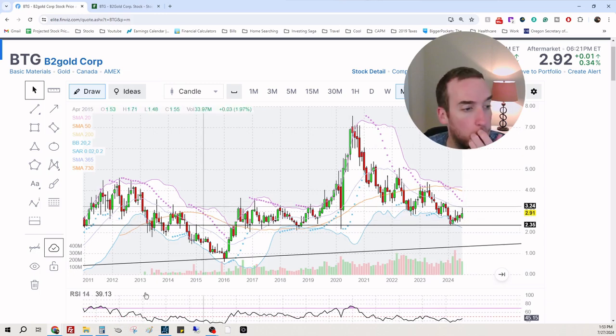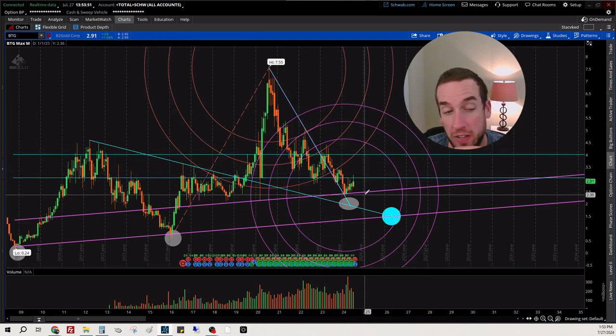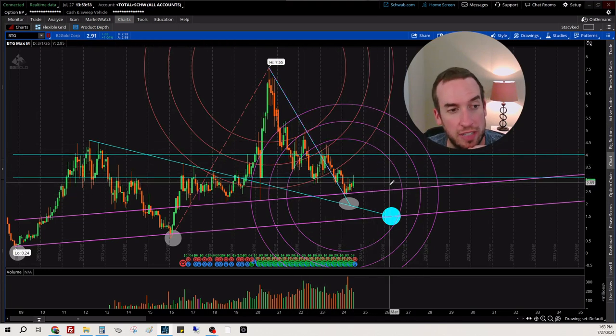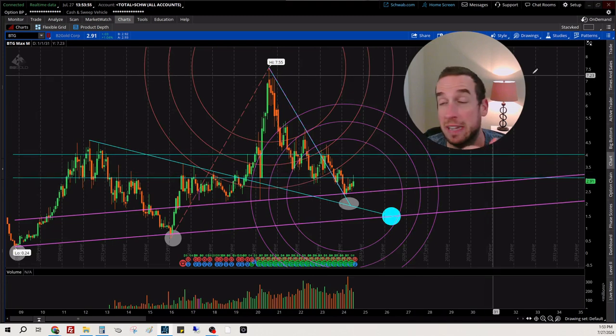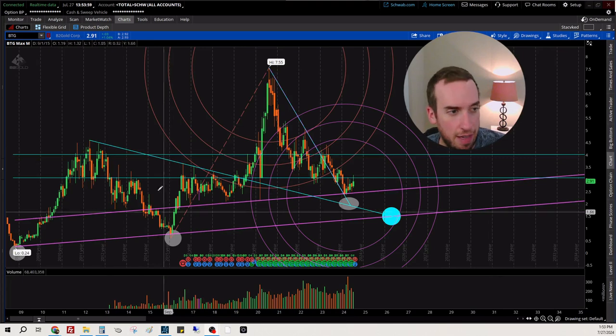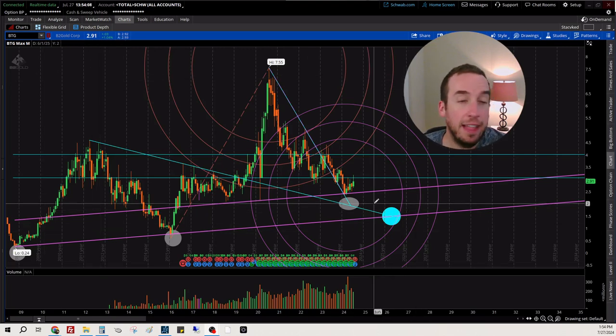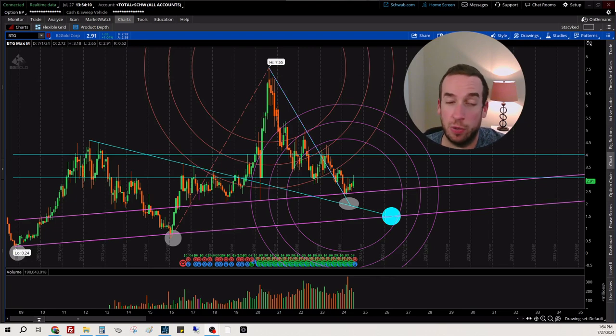But time will tell. If it kind of just trades sideways, up and down, makes a cup, that would be fantastic. Kind of looks like it's completing a cup and handle right here. We have left side of the cup, right side of the cup, handle going up. So it's really however you want to interpret.